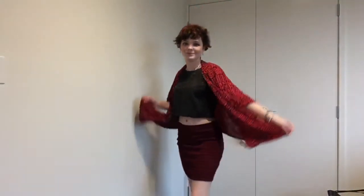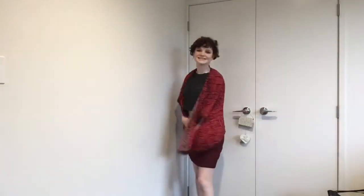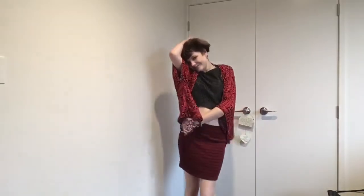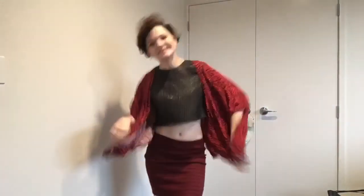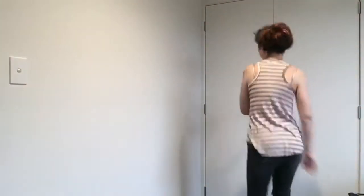So, yep. And then this next one's a little bit more cheeky and a little bit more party appropriate, I think. It's just a little red kimono thing with a black crop top by Supreme and a little red skirt from Cotton On. This is my favorite outfit, as you guys can tell. So pretty and party-like, and I love it.